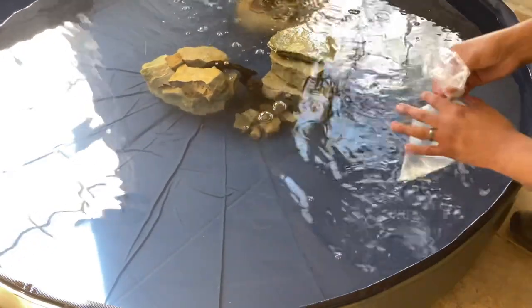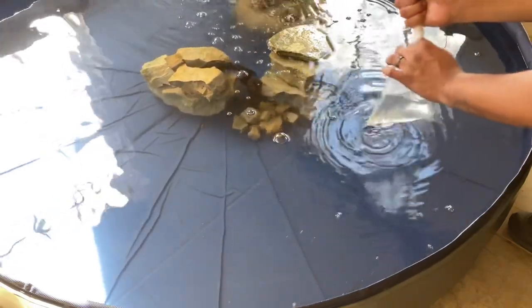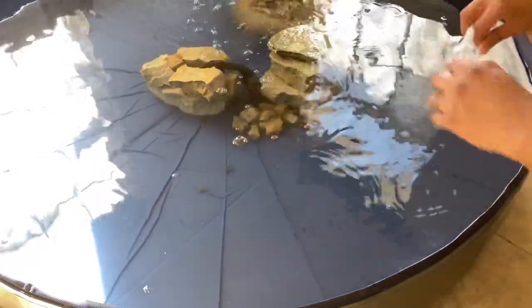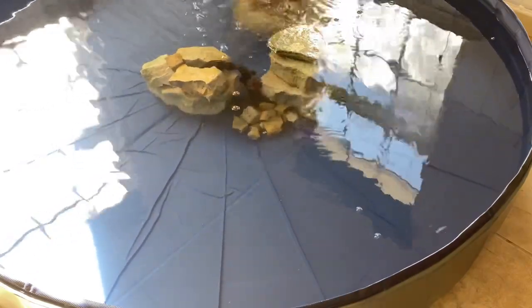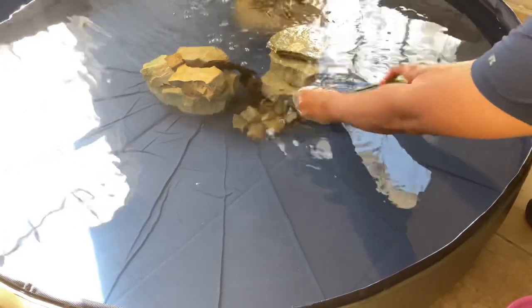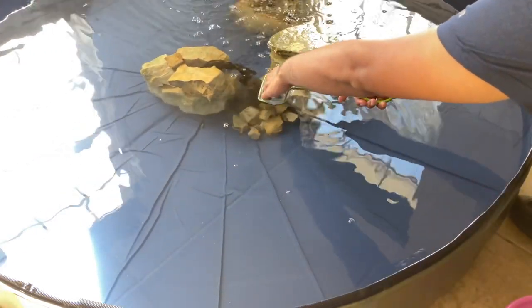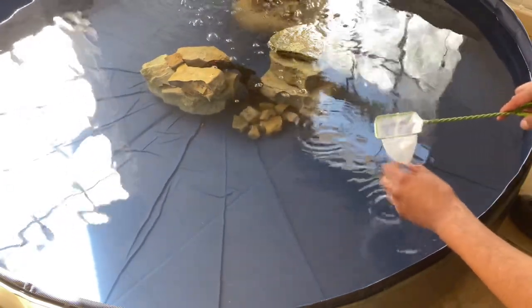Next up is going to be the ghost shrimp. These guys are going to be a great cleanup crew. I'm gonna go ahead and add them close to the rocks so they can have a little hiding space and hide from Sally or some of the other fish.